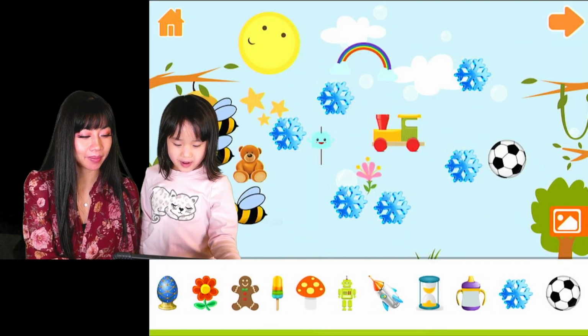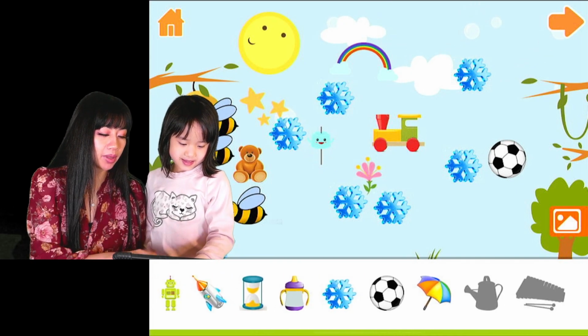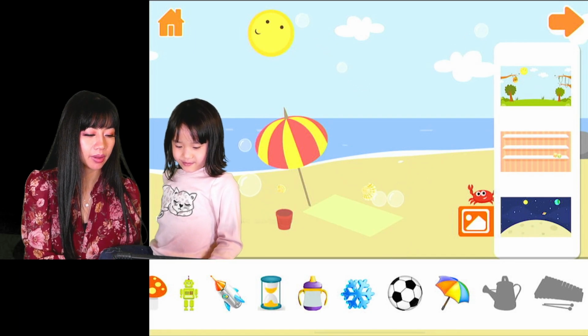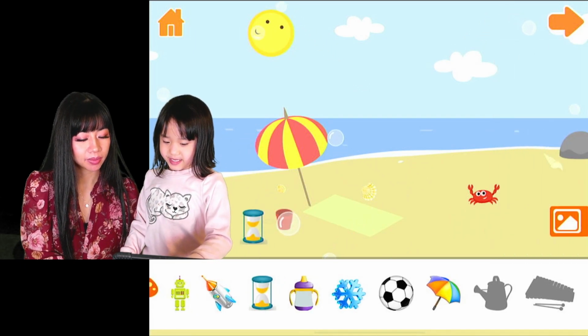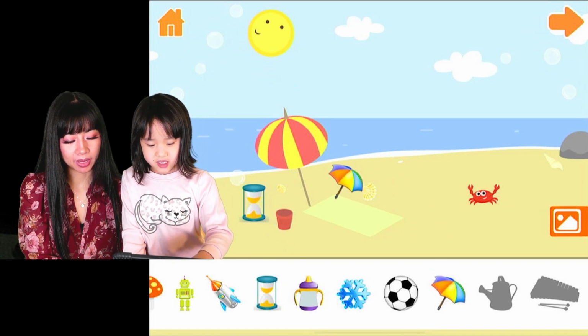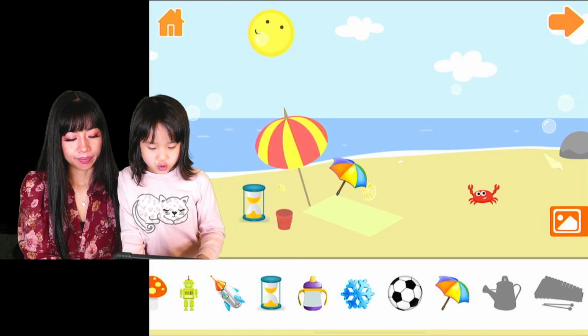We got a new sticker. Oh, look, you got an umbrella. That's showing you got umbrellas. We'll go to a different route. To a beach. Okay. We'll put the umbrella on the beach. To the beach. Yeah, you just got an umbrella. To the beach.